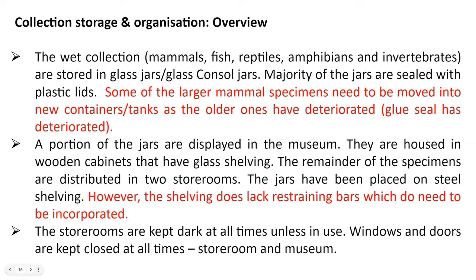And then they also have a display area in that little museum, so a portion of the jars are displayed. They're housed in wooden cabinets that have glass shelving. So this is something that we haven't discussed before, the issue about glass cabinets and glass shelving.